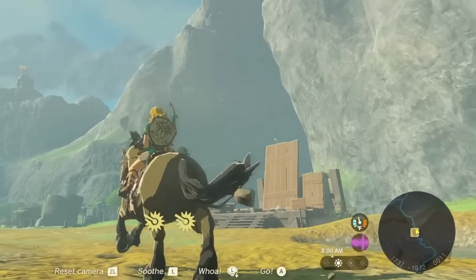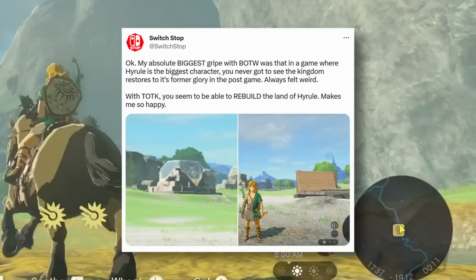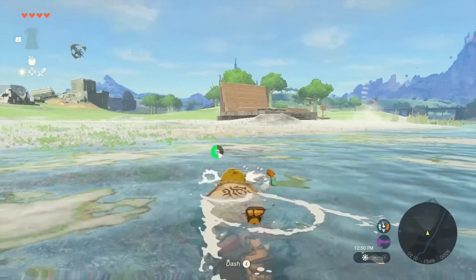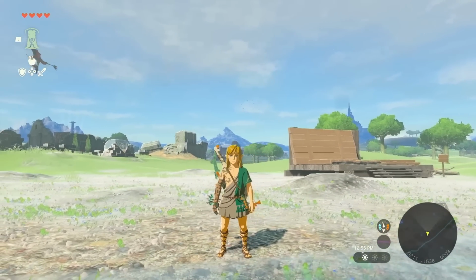And right over here we can see this sort of wooden platform, which I've seen people suggest might be a place where you can rebuild the houses of Hyrule, which would be fantastic. Expanding that sort of Tarrey Town rebuilding side quest into a main mechanic of the game where you create new buildings all across Hyrule is a genius idea if that's really what this is.